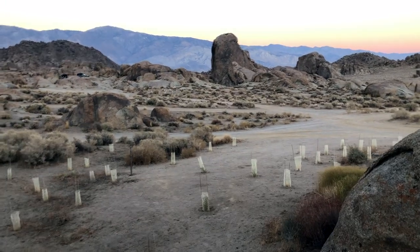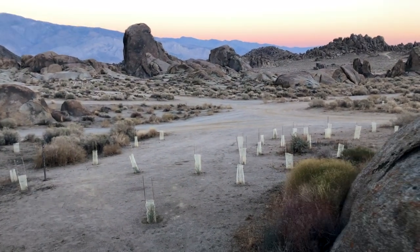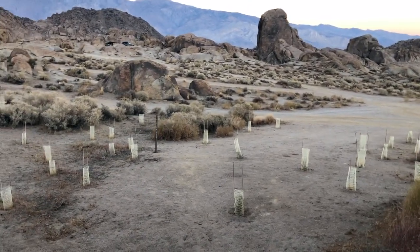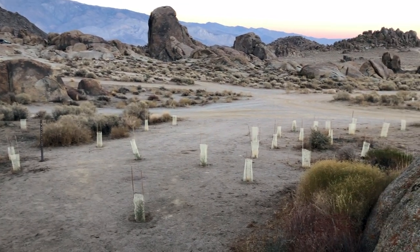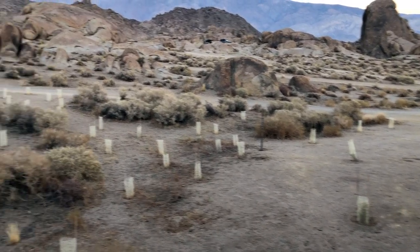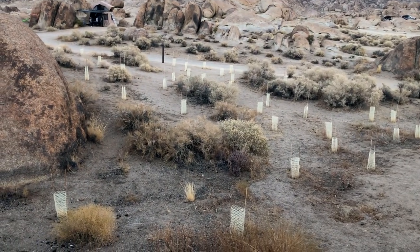So here's an area just down from our campsite where you used to be able to camp. There's a little sign right there on that stick that says no vehicles, and all these little plant areas that are wrapped. We saw some people earlier today putting some of these in. So this would be an area that used to be open, but now they're trying to rehabilitate it.